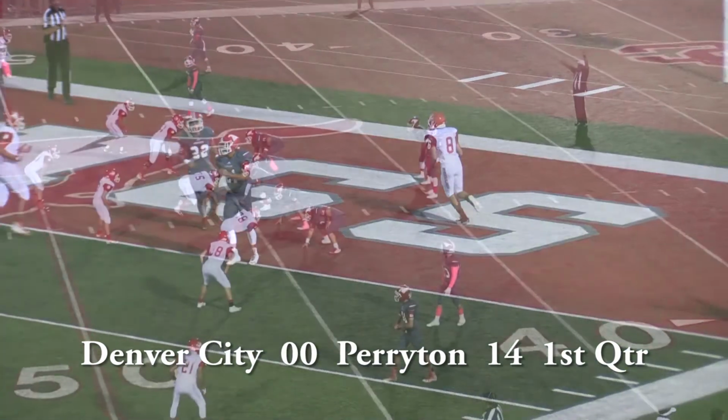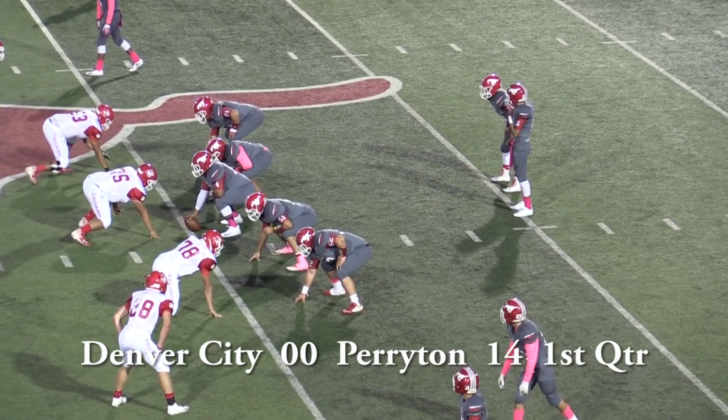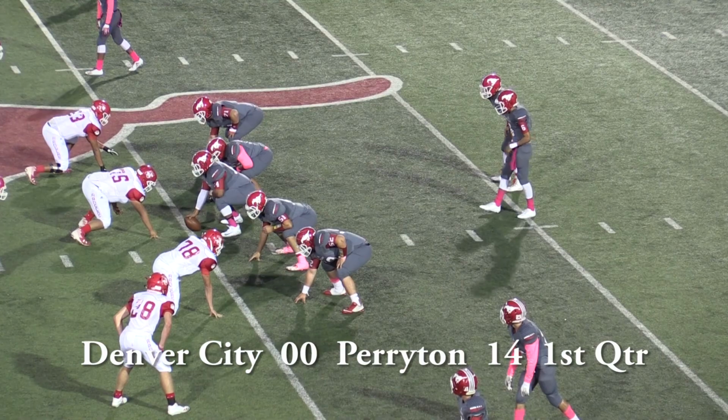Hernandez delivered the little lob pass for the 2-point conversion. Oh my, 2-pointer good on the flea flicker from 2 yards out.